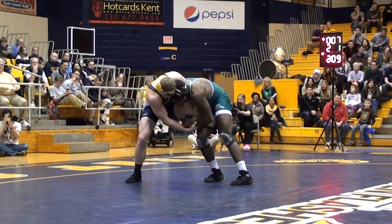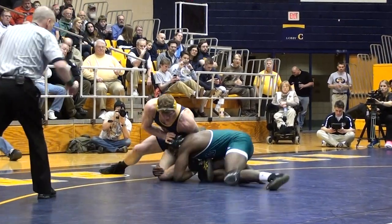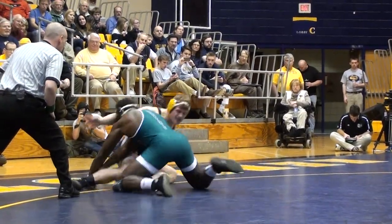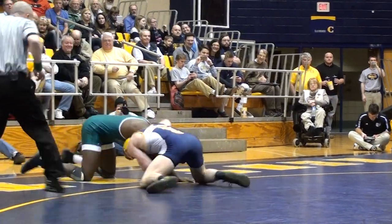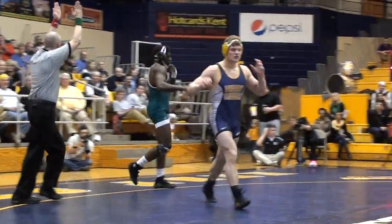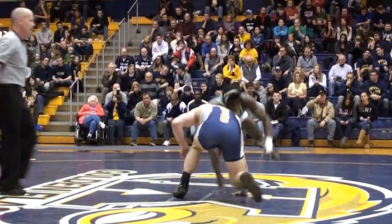Kilgore fighting hands. Still fighting hands. Putting him down on his knee. Wellington looking for a takedown here on the edge. Kilgore kicks over. Nothing. That's got to be frustrating for Wellington. And off the mat, good leg defense by Dustin Kilgore. But Wellington had him dead to rights there and was able to capitalize. This is 197. Your duel is tied at 3-3.